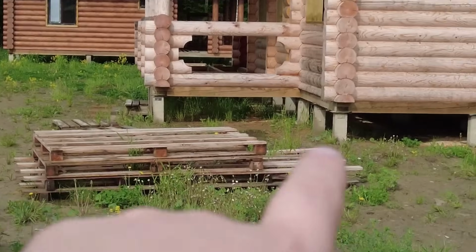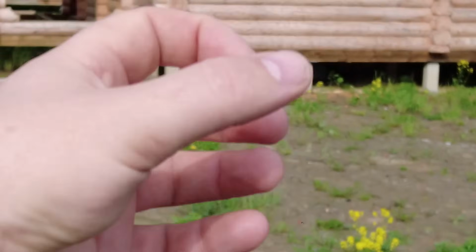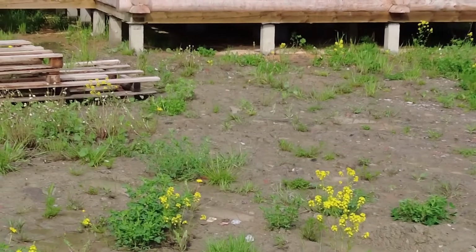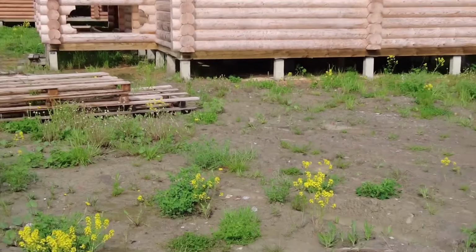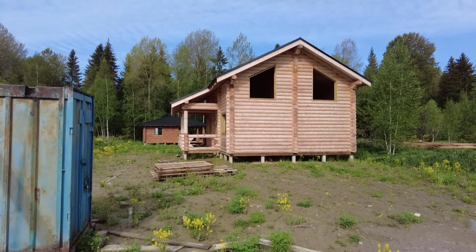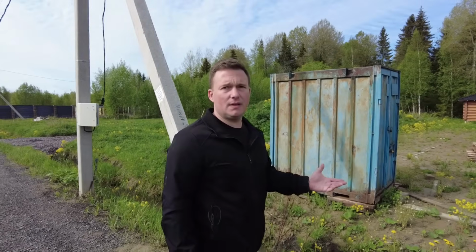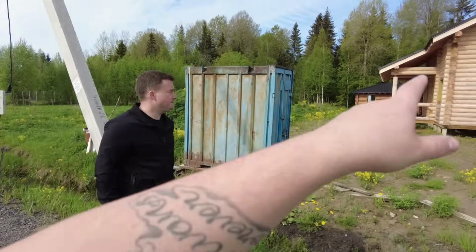And that's the foundation we were talking about. Those are concrete piles. Mm-hmm. So you have this big machine that kind of jerks them into the ground, lower and lower and lower, till pretty much they're like 3-4 meters deep into the ground. That's one of the foundations that they use in Russia. But this is a really nice log house. It's nice. And I think most people these days just buy from a company and it's pretty much in a kit, prefab. Yeah, prefab. A lot of them are just prefab like that.